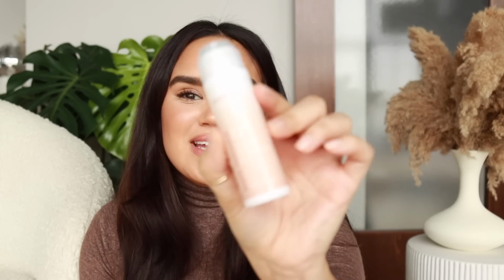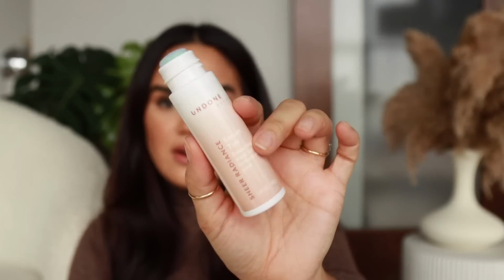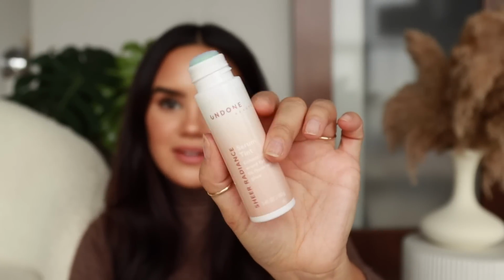Last product I got is from Undone Beauty. This is the Undone Beauty Serum Tint. This is illuminating and I think this is interesting because it says this unique dab on brightening serum with light enhancing micropigments that magically conceal, highlight, and contour. So I got mine in the shade Light Beige. Does this applicator not look like a little bingo stamper?